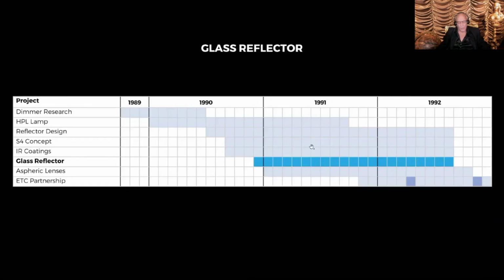On to the next item. To use this infrared coating, then you needed a high temperature borosilicate reflector. Borosilicate is not an easy glass to manufacture, especially in a precision shape. And it's not easy to mount in the fixture because now we've got a piece of glass in the reflector instead of a hydroformed piece of aluminum.